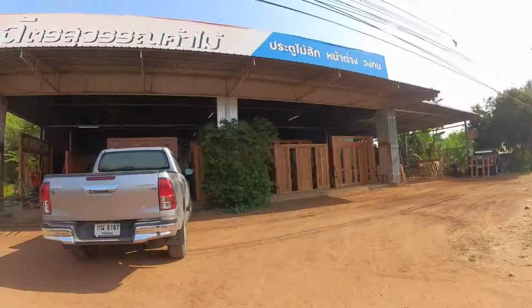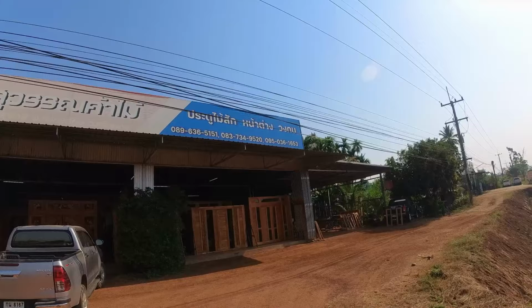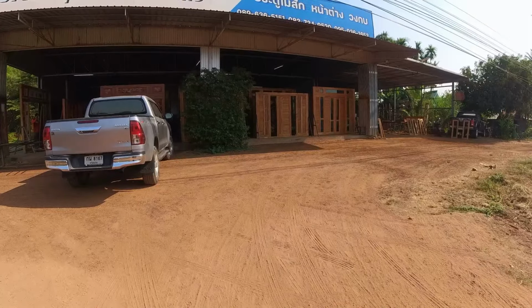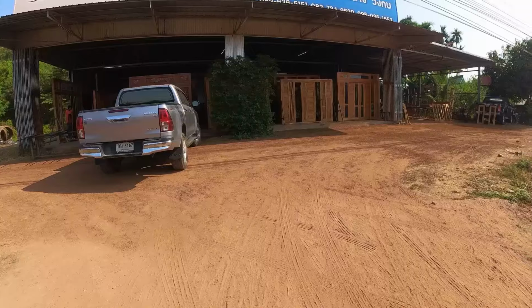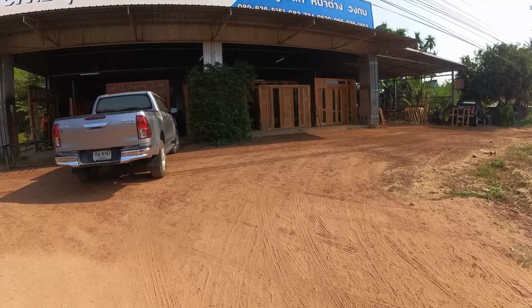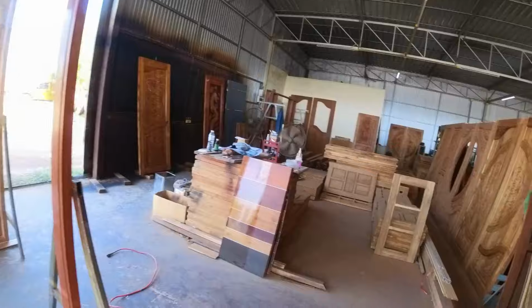Okay, so we made it. There's a phone number up there if you need it, and the name. I can't read Thai, so have somebody read that for you. But as you can see, they specialize in doors. And when I did the Farang house build video, Ozzy Mark, this is where he got his front doors and his interior doors. This is what I want right here. This is what I like.